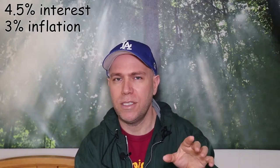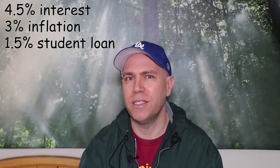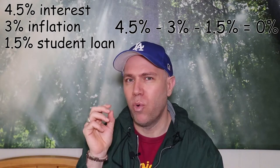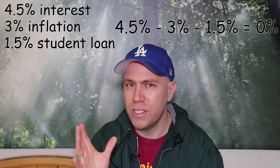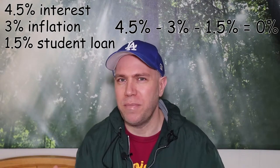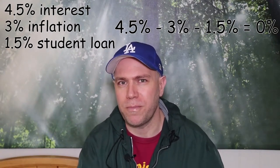And then in the US, you could deduct the interest on student loan debt. So it's about 1/3. 1/3 of 4.5% is 1.5%. So if you subtract the 3% inflation and the 1.5% tax deduction from the 4.5, your real interest rate is going to be 0. So if you're wondering, should I pay it back? I would say no. That's a 0 percent interest, right?